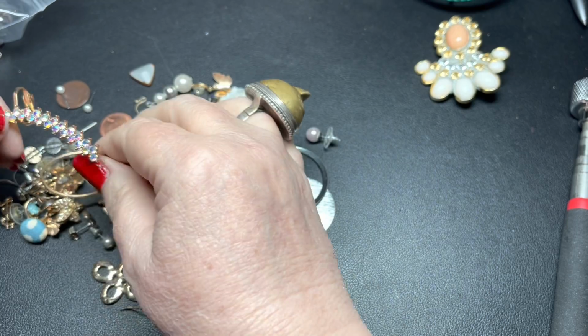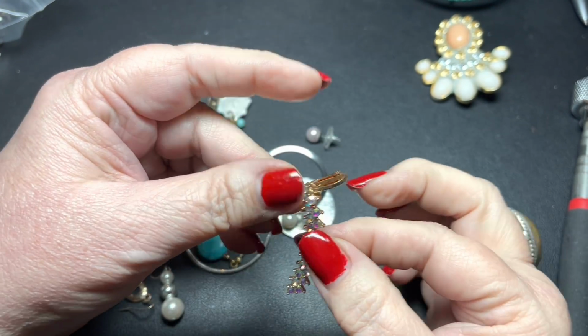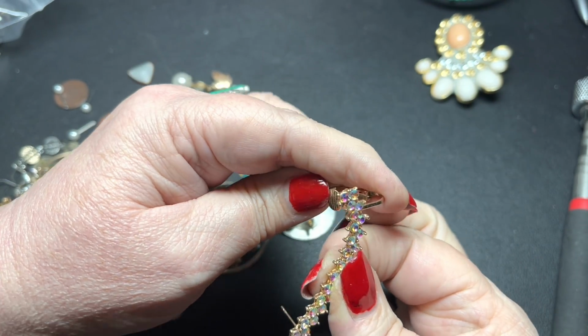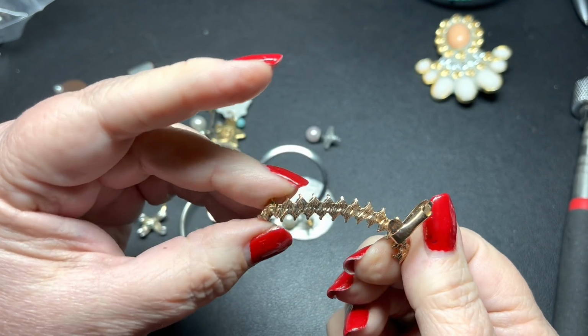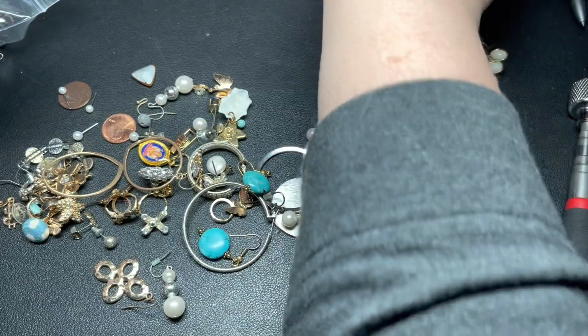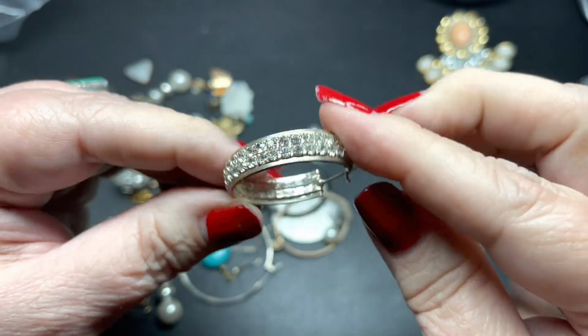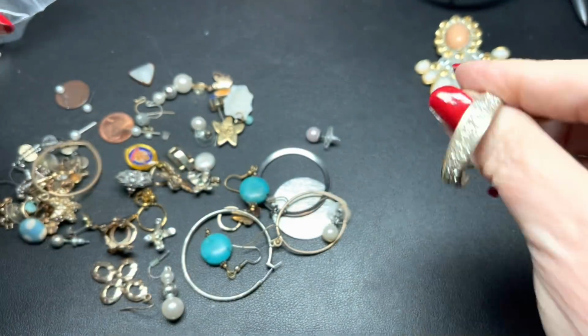Now, this one, I think goes like this in your ear, and then this clips on the top of it. So that's going to go for $1. This is just one earring, and I'm going to put that in the bits and pieces.